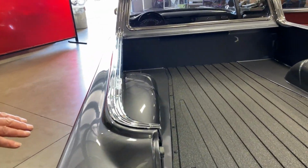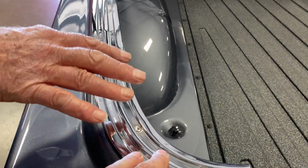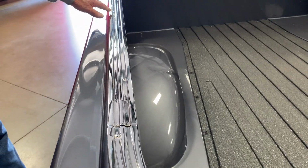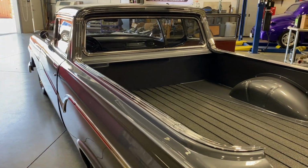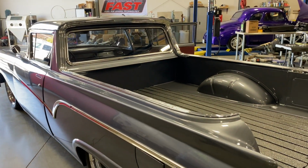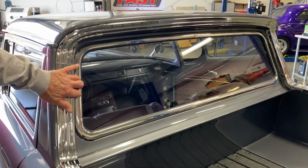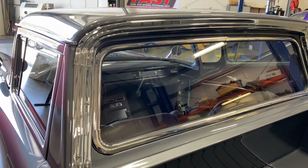All the chrome work. Was this trim original right here, or did you have to actually get this? This was pretty beat up trim. It had holes in it that we welded up. So it was original pieces. Around the back window, we couldn't find one here, so I drove to Fresno and found one in a wrecking yard. We brought it back and polished it.